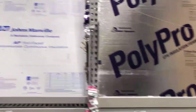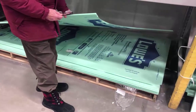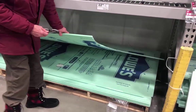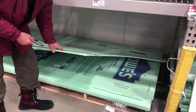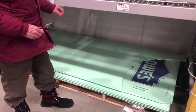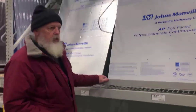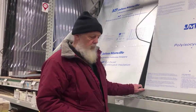Then you have extruded polystyrene. The extruded polystyrene has an R value of 5, and it's all branded. So this is Lowe's brand. It's green. The same insulation also comes in blue. It's called Styrofoam. And there's another insulation that comes in pink. But usually you'll see it in one of those 3 colors.